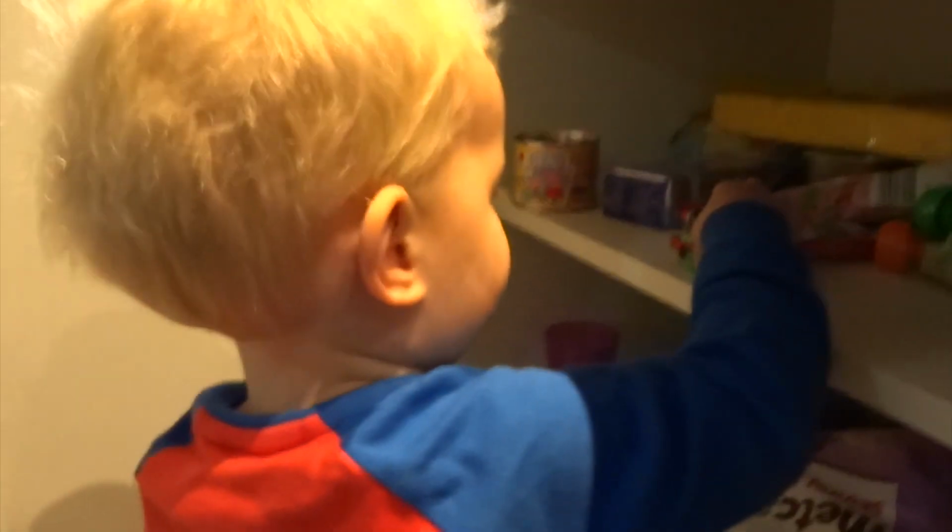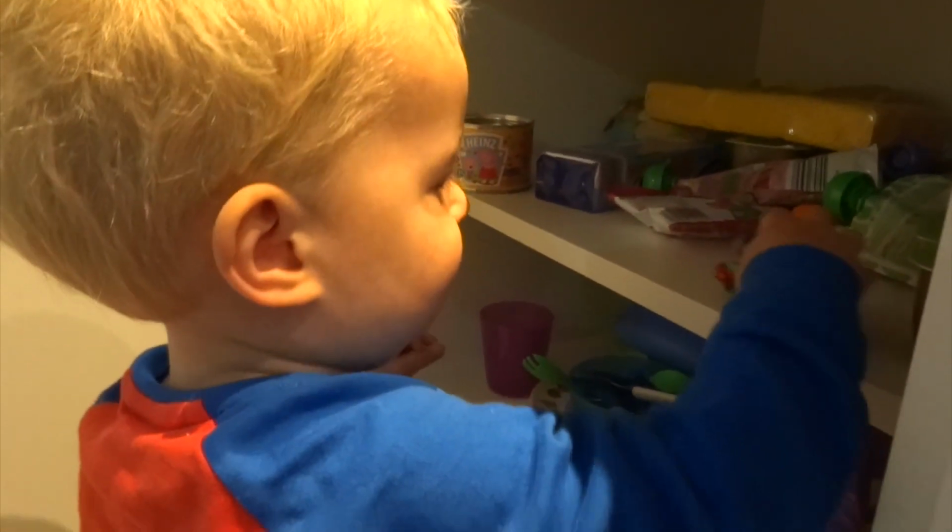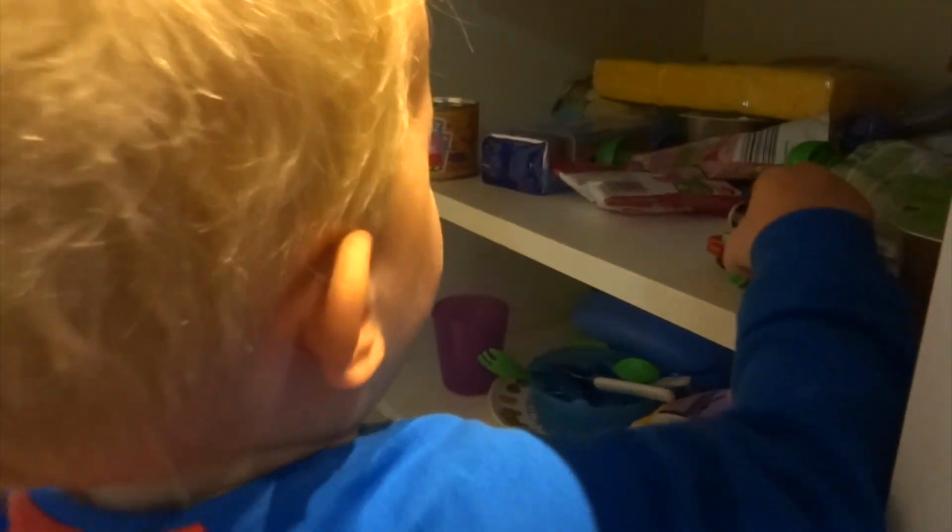What are you doing in our cupboard, Oliver? Yes, I'm going to make it right now. Come on, let's play it. So you have to go in there? Percy?